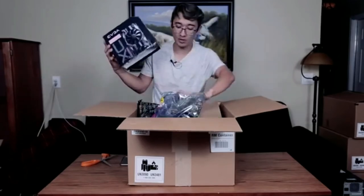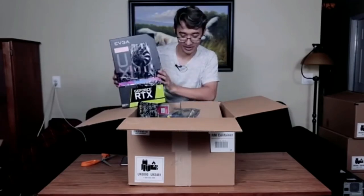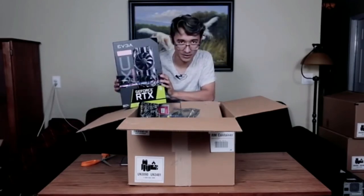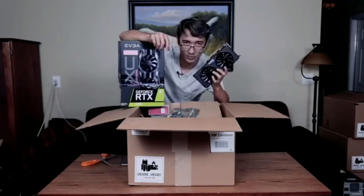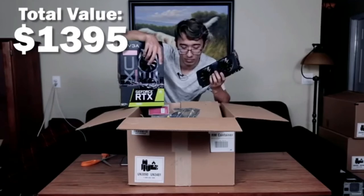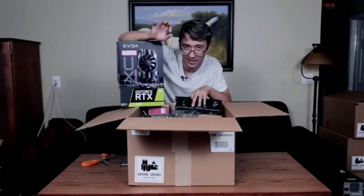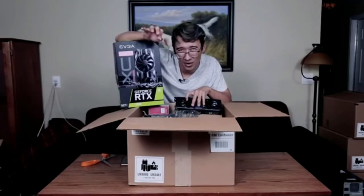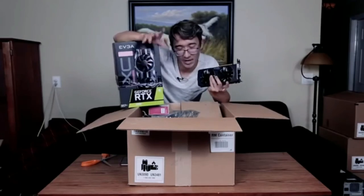GeForce GTX 970 packaged in an RTX 2080 box, and they easily fooled not only liquidation.com, but clearly amazon.com. This graphics card right now used sells for $100. That's a price that you can get it for moderately quickly, but they went so far as to label this on the manifest list. $800 of value. They actually thought that this was an RTX 2080.